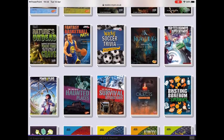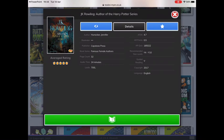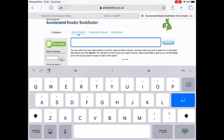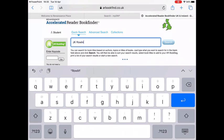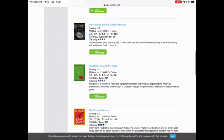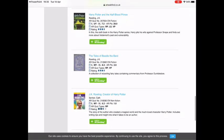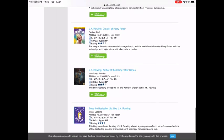So J.K. Rowling, there's a bit of a biography there. If I check on information, I can see it's 4.7 and it's 0.5 points. So I'm going to Book Finder just to double check that it has a quiz on it. I'm just going to write J.K. Rowling on there and search, and all the Harry Potter series come up. But further on down from there, you can see that there are some biographies, and that's the one that is on MyOn.